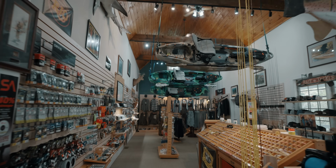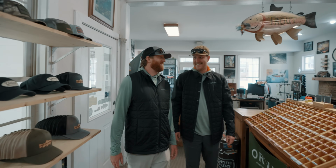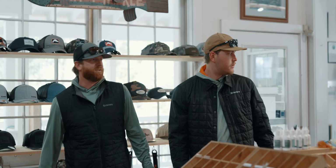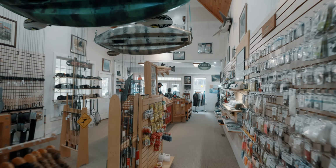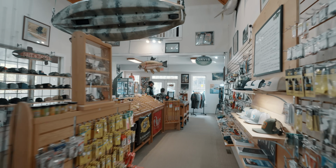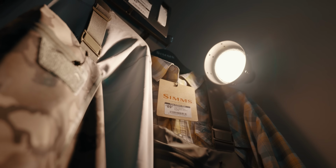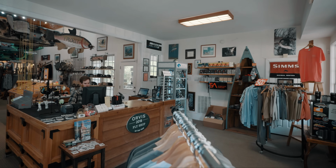Y'all have even loaded up more stuff in here than when I was in here last. Tell me about it. Yeah, we got more than we know what to do with, man. We got everything you need to fish in the area here: reels, the fly bin here in the center, terminal tackle over here, leaders, tippet, gadgets, fly tying wall, kayaks, waders and boots, and then of course technical fishing apparel, and last but not least, the Costa Del Mar display up front too.